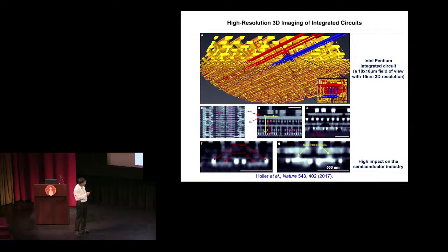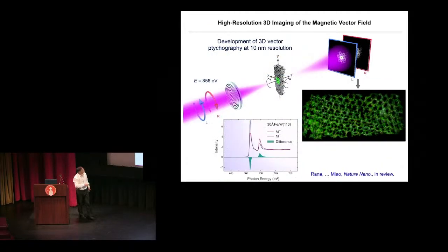So this can actually see all the features of the integrated circuit. DARPA is very interested in this, and we put a lot of money in this field. Also, my group recently developed a method for imaging the 3D magnetic vector field. Now, magnetic material is very important. Your cell phone, these are all magnetic materials.